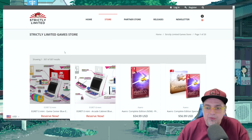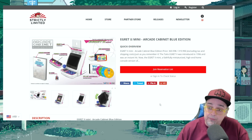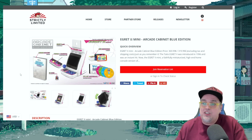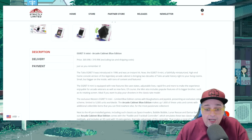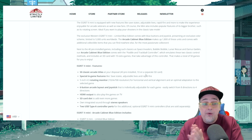I just see the two right here, the Game Center one for $500 and then the Arcade Cabinet Blue one for $370. This one only comes with the track. It doesn't come with the extra controllers. Freaking nuts, right? Like, what is this? I mean, more power to you if you want this thing.